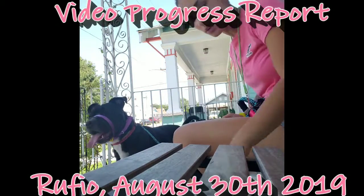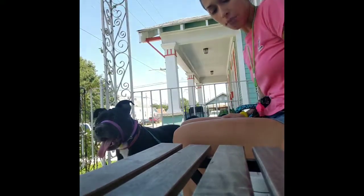Hello, got Rufio, and we are working out here with his panty collar. You got a slightly smaller fit, so it does fit him a lot better, which is really cool.